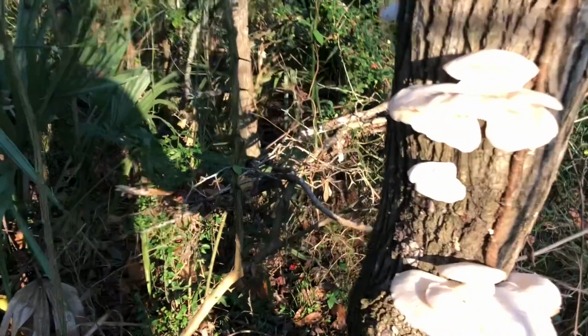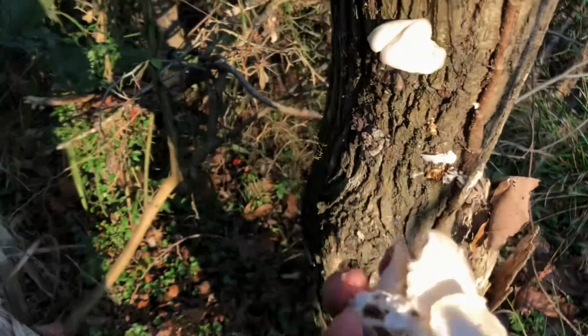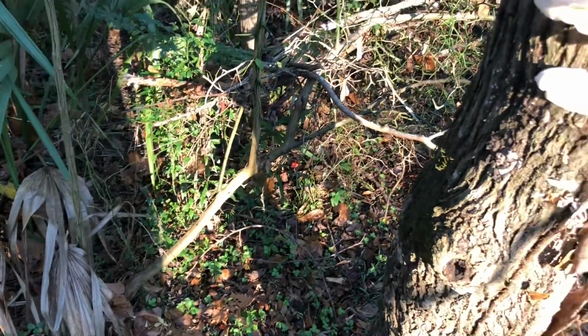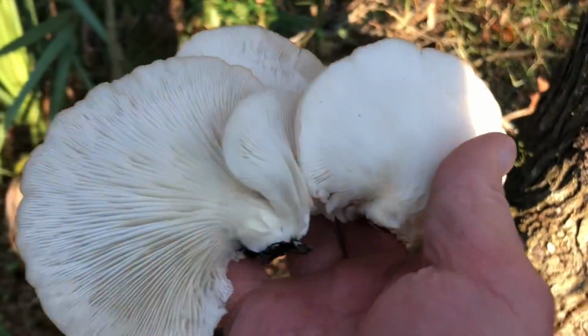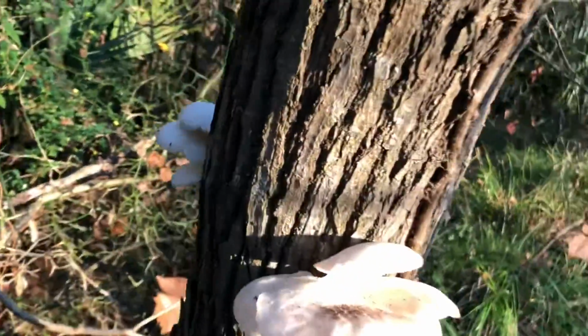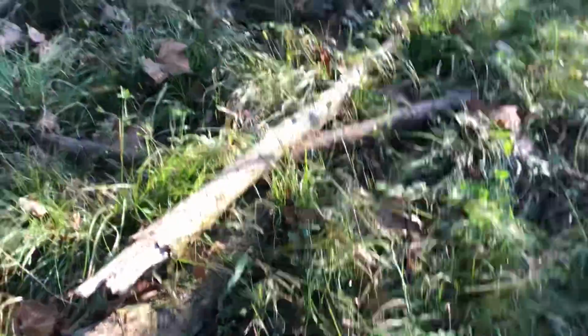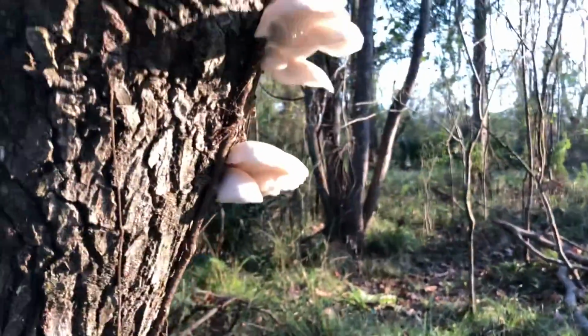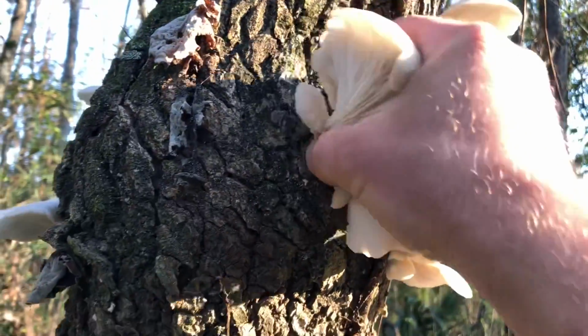I have occasionally seen them grow on some other trees. Like hackberry is one that I've seen them grow on, but tallow and willow is pretty much the two around here you see them on the most. And this is a mushroom I know you hear a lot that there's no lookalikes, that this is the easy mushroom to harvest, because I wouldn't say there's no lookalikes, but I think the way I would describe these mushrooms is that there's none that are easy to mistake for this mushroom.